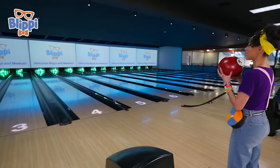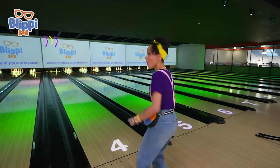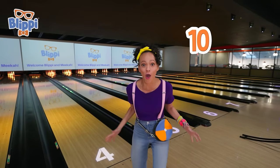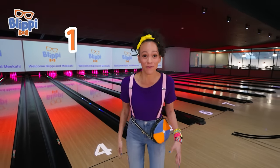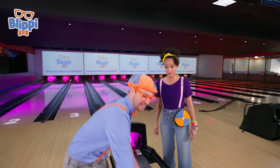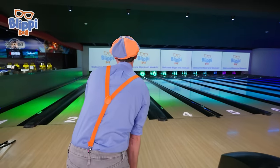Here I go, lane number 4. Whoa! I got 9 pins down! There's 10 pins, and you want to knock all of them down. So now I have 1 left to knock down. It's so fun! Whoa! Good job, Meekah! Thanks, Blippi! You got way more than I did. Whoa! All right. My turn next. All right, come on. Thanks. All right, here we go.